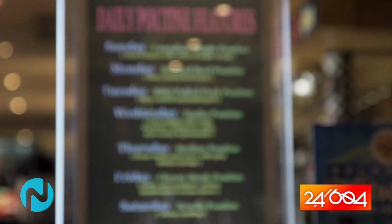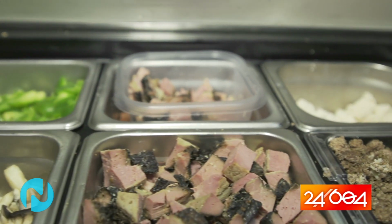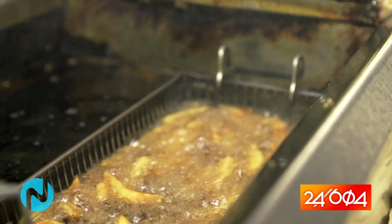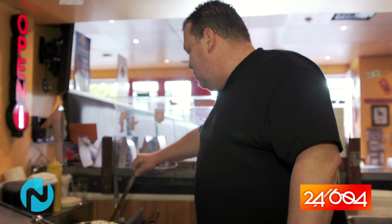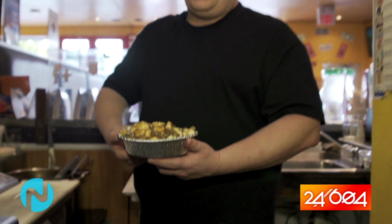Today we're going to make the cheesesteak poutine, which is our Friday special here at La Belle Patate. So we need some onions, green pepper, some mushrooms, some steak. Steam it a little bit. We need some fries. Which is the last step right after the fresh curds. And voila, the cheesesteak poutine at La Belle Patate.